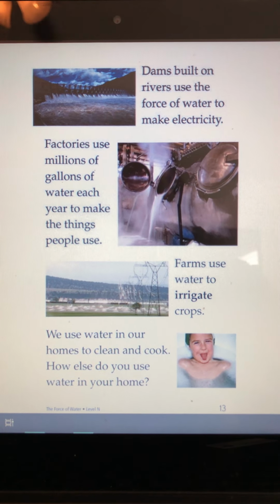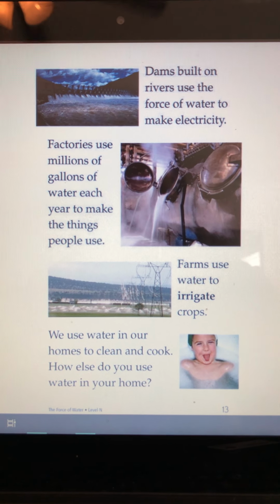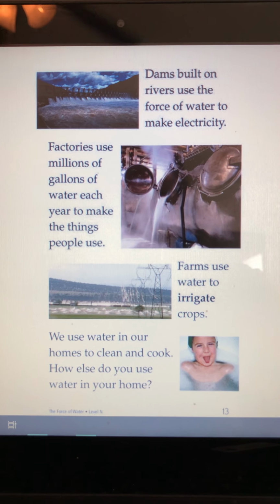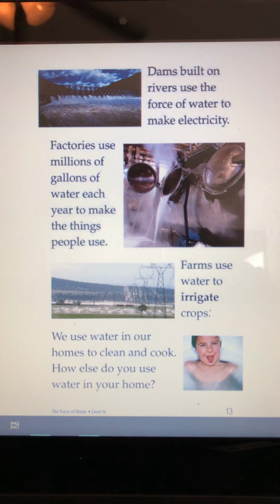Dams built on rivers use the force of water to make electricity. Factories use millions of gallons of water each year to make the things people use. Farms use water to irrigate crops. We use water in our homes to clean and cook. How else do you use water in your home?